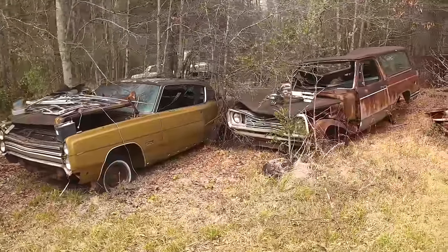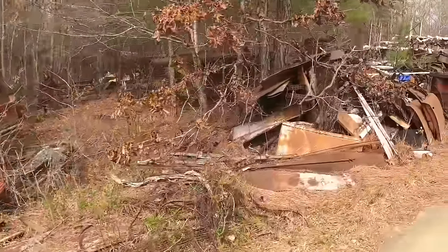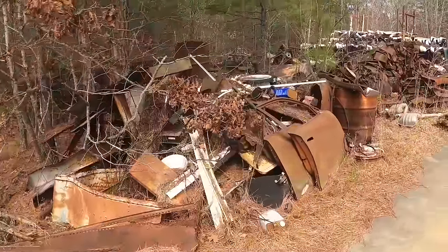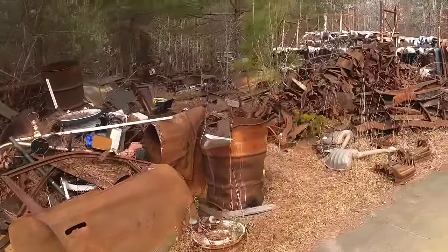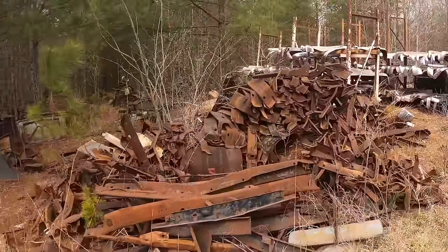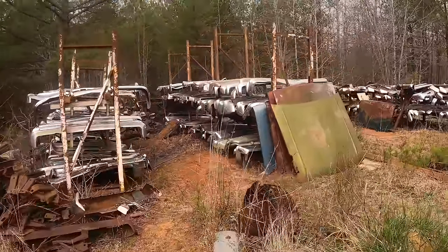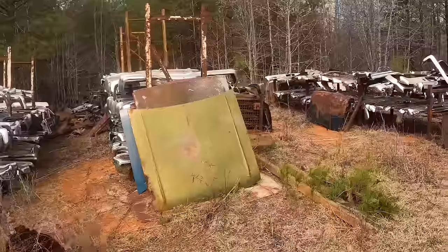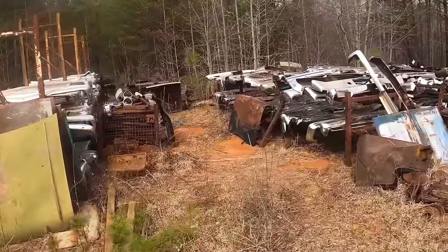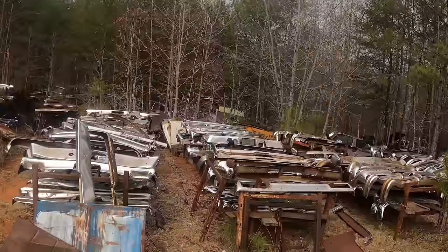Got a Fury, Ram Charger. Now we're getting into the kind of the parts bins. Lots of bumper supports, trunk lids, hoods, bumper brackets. And you're gonna see a whole mess of bumpers. I mean, just row upon row of bumpers. Let's turn the camera.